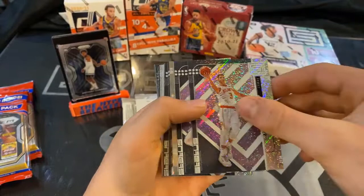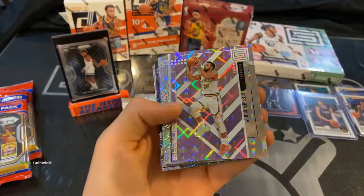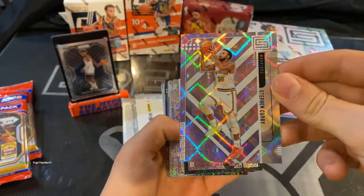Next card up is going to be a parallel, which should be our numbered card. I see some numbering at the bottom. It's going to be, how about Steph Curry to 125? 58 of 125, Steph Curry for the Golden State Warriors. That's the White Diamonds parallel. Going to Jill P. Wow, very, very pretty card.